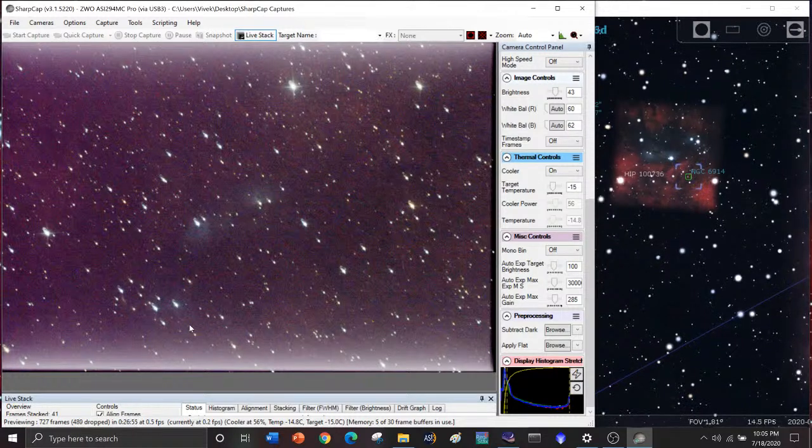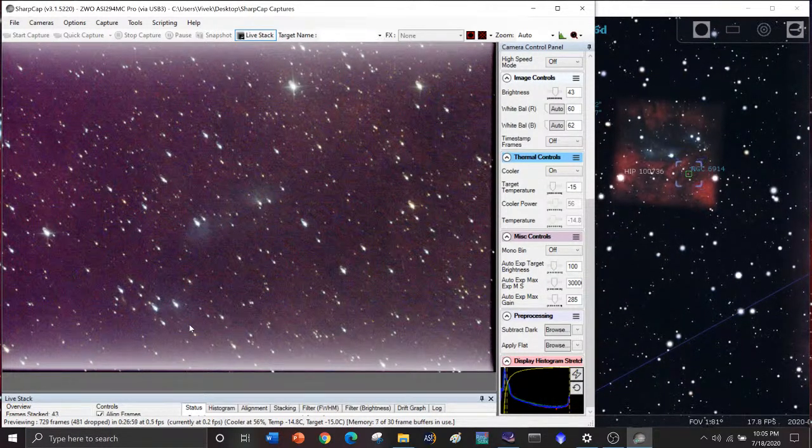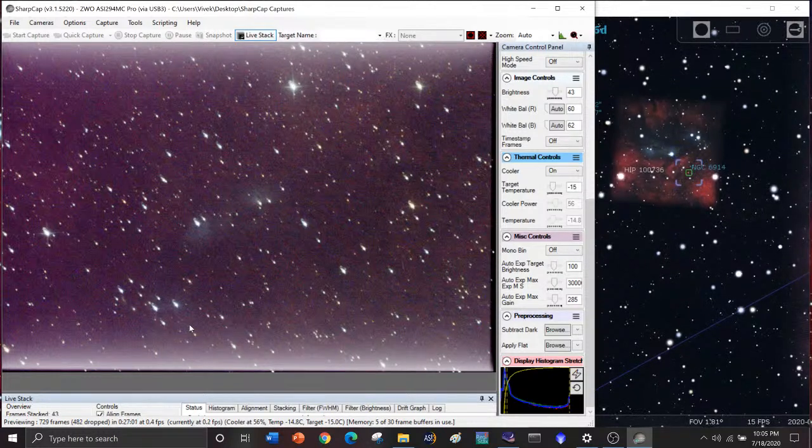We got some wind that's messing with the image. So the image is a little shaky. We do what we can.